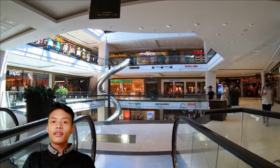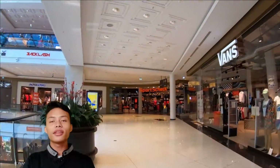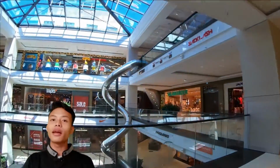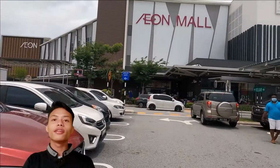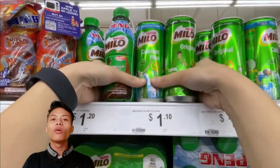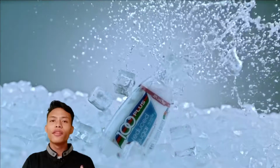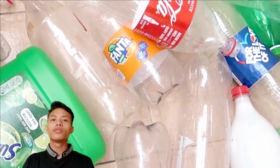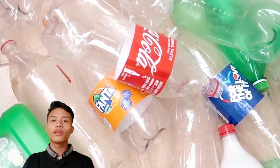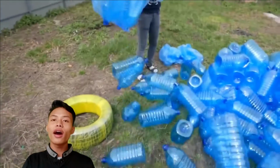The first R, which is reuse, looks at how we can use certain items again and multiple times. When going out for a walk, we tend to buy a drink at a nearby store, like Milo, 100 Plus, Coca-Cola, etc. But after that, have you ever thought about what to do with those plastic bottles instead of throwing them straight in the trash? Well, we can reuse the bottles for other uses.